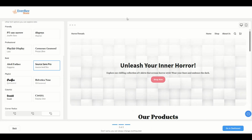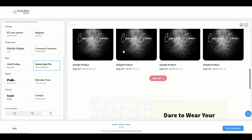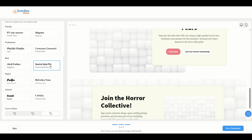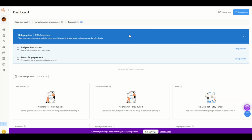All right, so once you've selected your plan, you can advance to the next step, which is going to your dashboard right here. So right now, I've just got a baseline horror-themed website. I've selected my fonts, my corners, my color palette, and now I'm going to select Go to Dashboard. All right, now this is a brand new store, so I want to point out I've got no products uploaded yet. This is just a blank template.